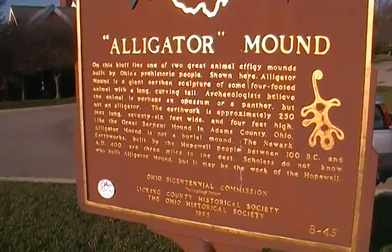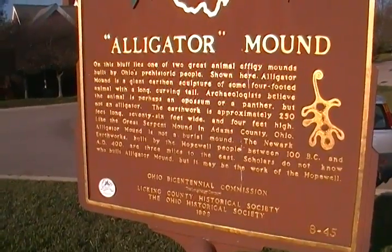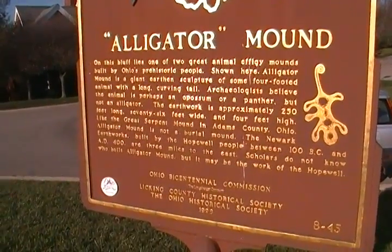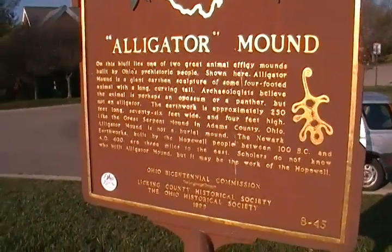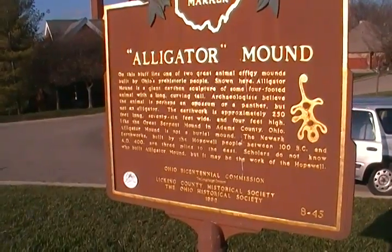Shown here, Alligator Mound is a giant earthen sculpture of some four-footed animal with a long curving tail. Archaeologists believe that animal was perhaps an opossum or a panther, but not an alligator. The earthwork is approximately 250 feet long, 76 feet wide, and 4 feet high.